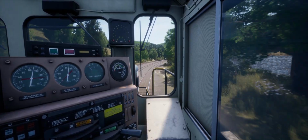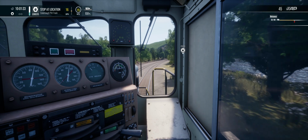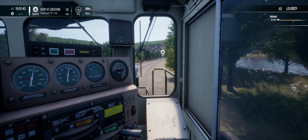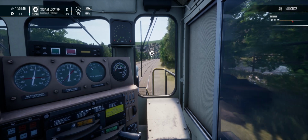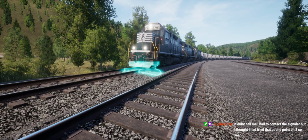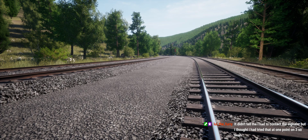Oh, we're speeding. We're over speed. No big deal. We are coming up to a stop, though, so we're going to slow down a little bit. Now, I think once we pass this, we get a green. It says we're supposed to stop at the Conneaut Pit track. All right, pulling up for a stop. Try to get everything stopped here. And once we stop, I think the light will... Oh, no, it hasn't changed yet, so we got to wait.